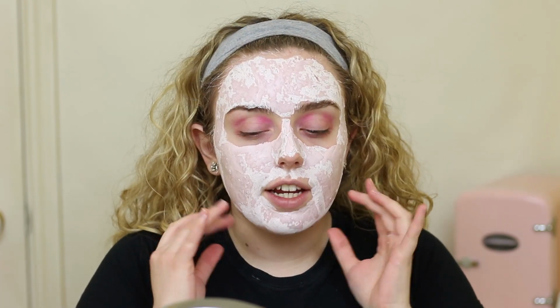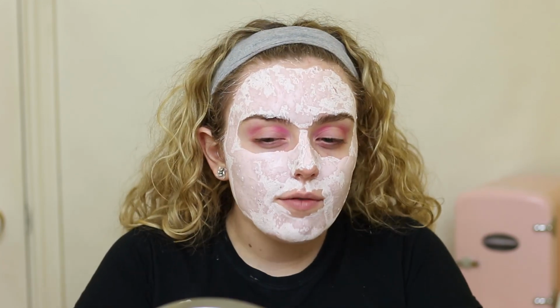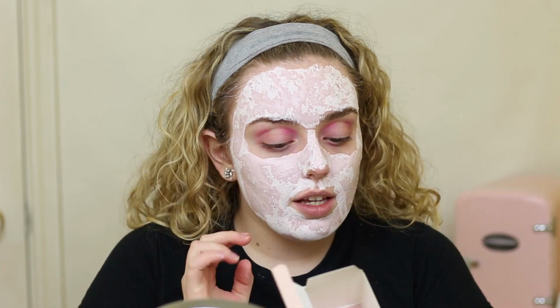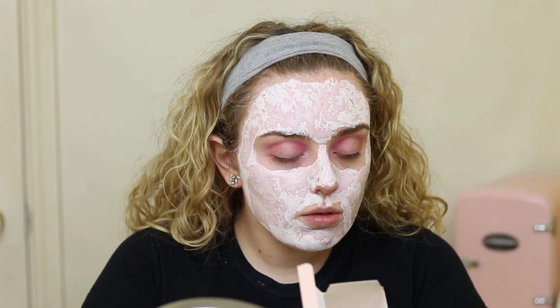I can now definitely feel where it's dried on my skin, but it's not really tight and uncomfortable like some masks can be. So the next step is to remove the clay mask with a warm, wet towel. I'm just gonna rinse it off in my sink because that's the easiest thing to do. As much as I see how beneficial clay masks can be and why people like them, there is nothing that I hate more than the sensation you get as you're taking it off, that feeling of removing the wet clay.